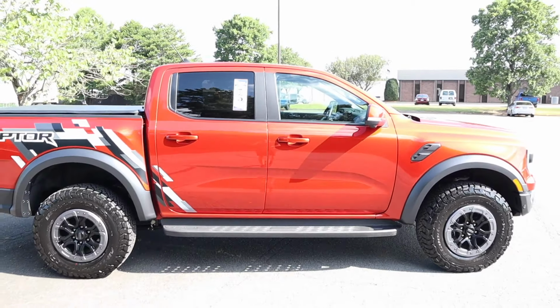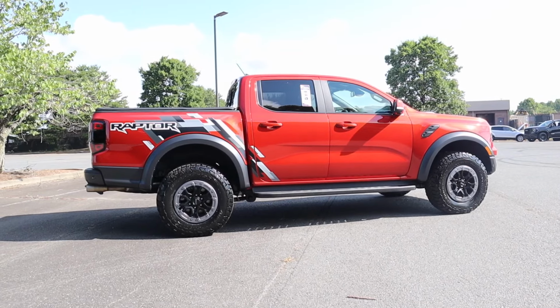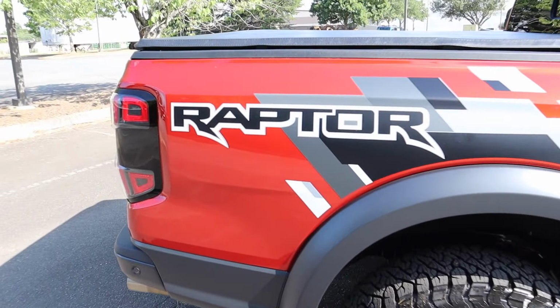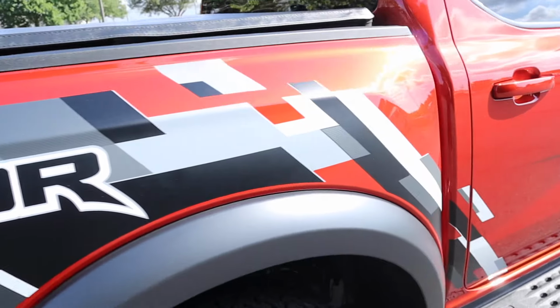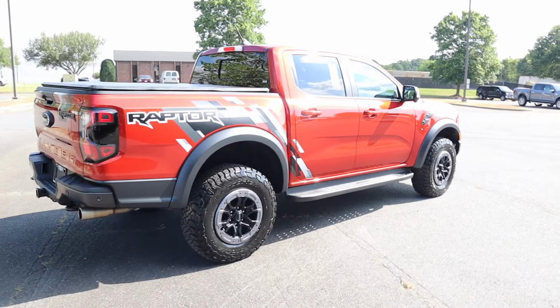Now the Ford Ranger Raptor for the USA market only comes in one configuration. So we have the Super Crew with the full 4 doors, and then this short bed with the Raptor graphic, which has a really cool look. So that is an option to get that graphic package.